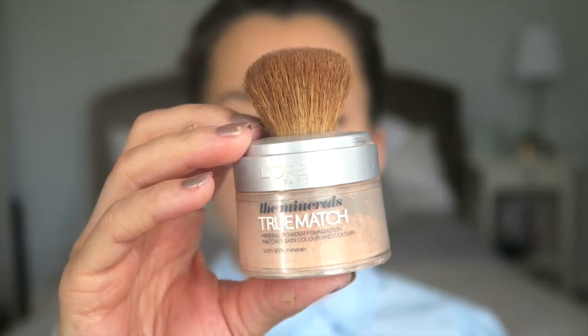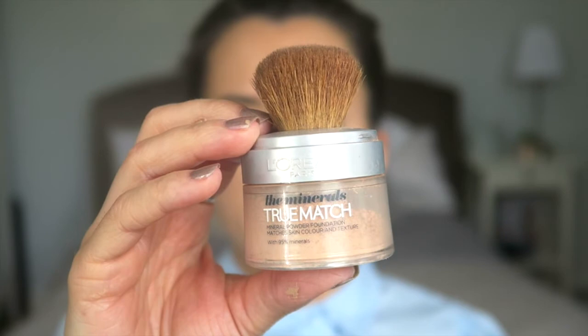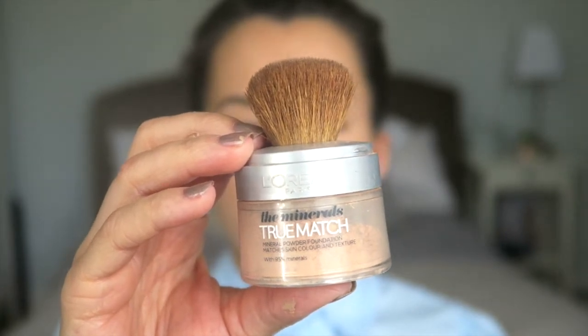And then after this, onto the powder, I use the L'Oreal Paris Minerals True Match, which is a mineral powder foundation with 95% minerals. When I go to the gym, I tend to use this just on its own without anything else. When I go to the gym with foundation, it sometimes leaves me spotty. However, with this mineral foundation, it doesn't do that.